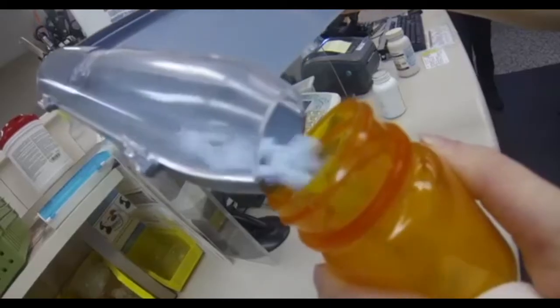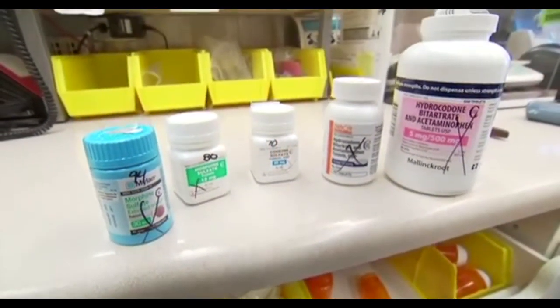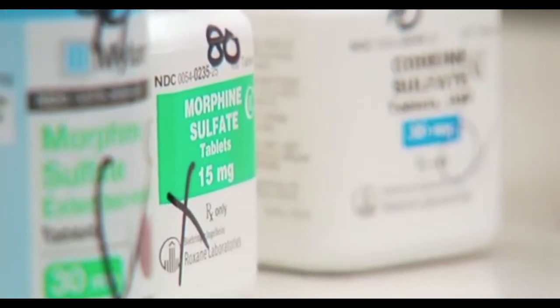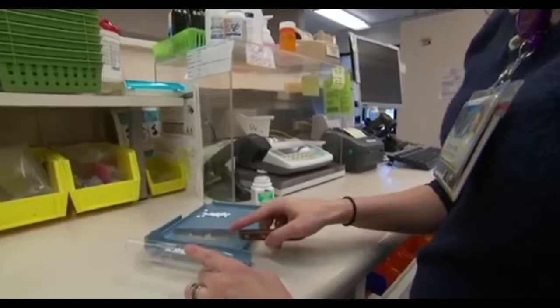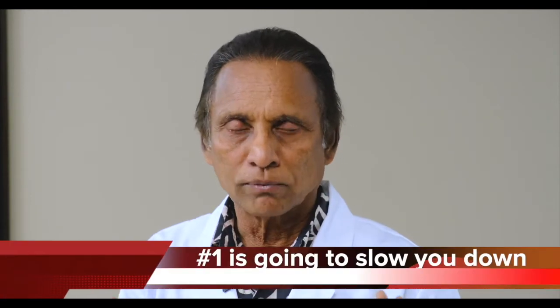The problem with pain medication, they all have side effects. Most pain medications are narcotics, either mild narcotics or severe narcotics. And it's a shame that people go to pain clinics, start getting mild narcotics, then it goes to much stronger narcotics, and then it goes to injections or even a pain pump. Now when you have a pain pump with Dilaudid or morphine, now you have to deal with all the side effects. Number one is going to slow your body down.